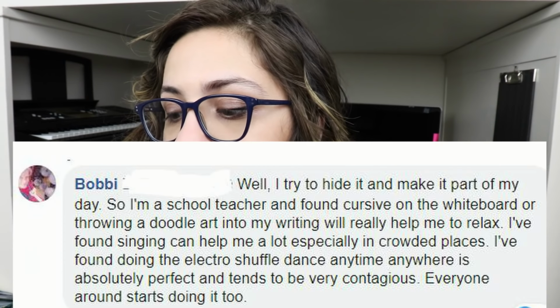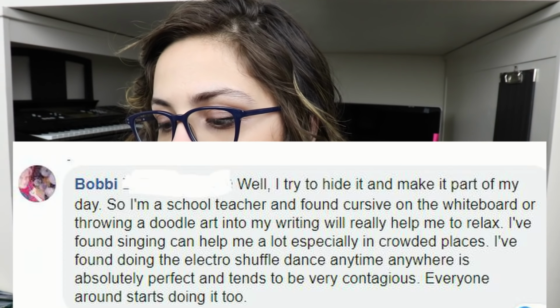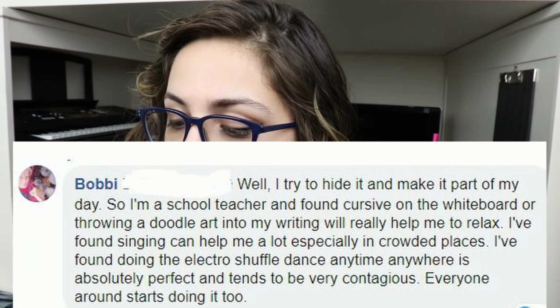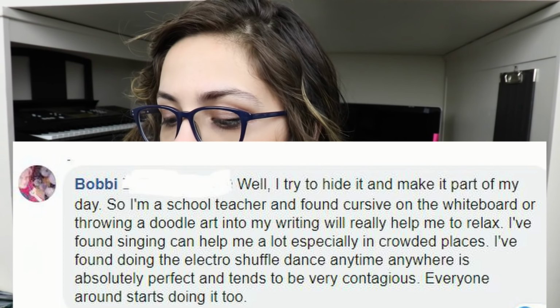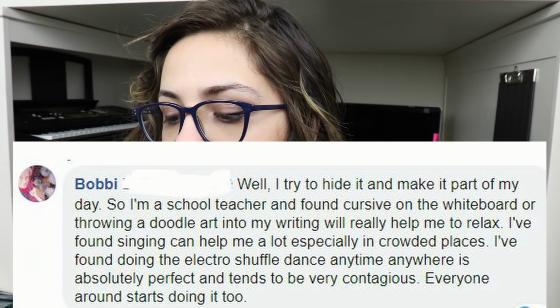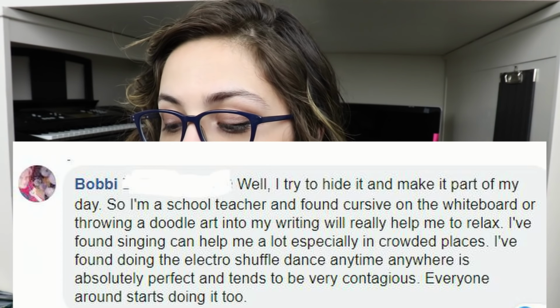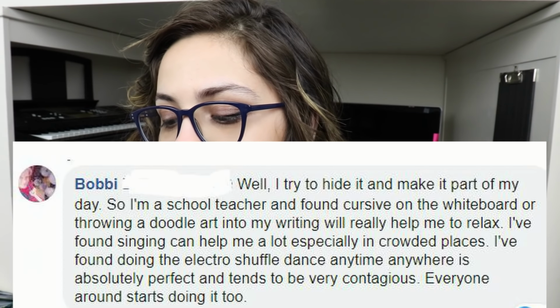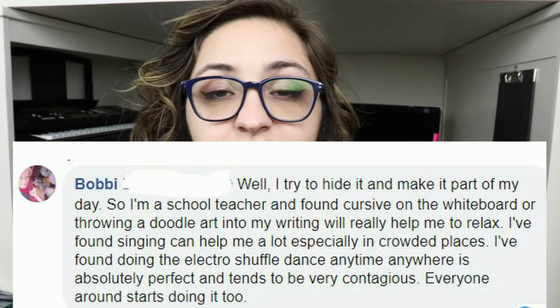Bobby says, well, I try to hide it and make it part of my day. So I'm a school teacher and found cursive on the whiteboard or throwing a doodle art into my writing will really help me to relax. I found that singing can help me a lot, especially in crowded places. I found doing the electro shuffle dance anytime, anywhere is absolutely perfect and tends to be very contagious. Everyone around starts doing it too. All right, guys, we're gonna do the cursive.